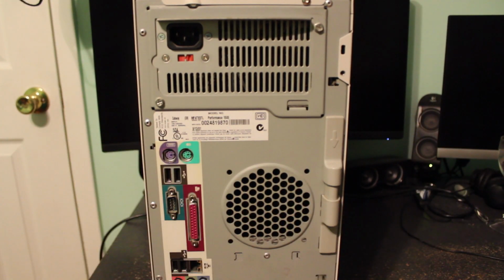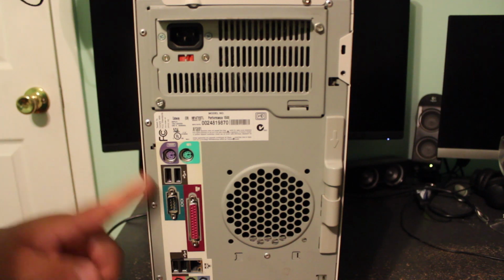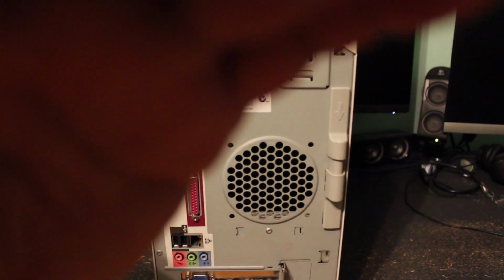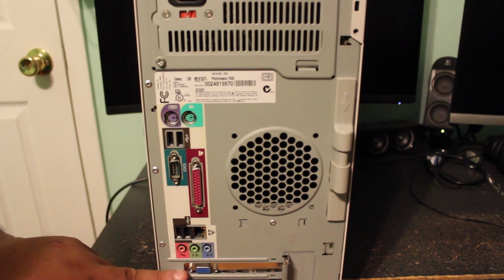Okay, sorry about the mess. Basically, I've disassembled my usual recording spot for the time being, and I'm using my little work area here. But anyway, going down on the ports here, we got PS2 keyboard, mouse, 2 USB, I believe 1.0, serial port, parallel port for your printers, network, 2 more USBs, sound and audio, and your video down here.